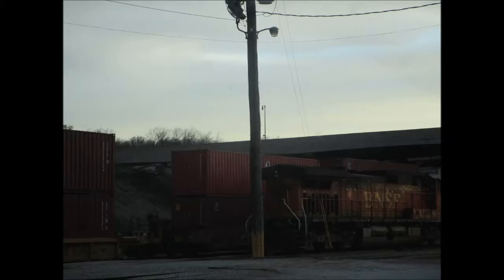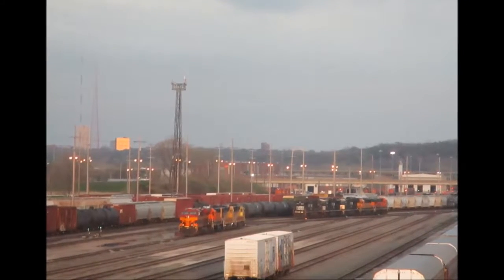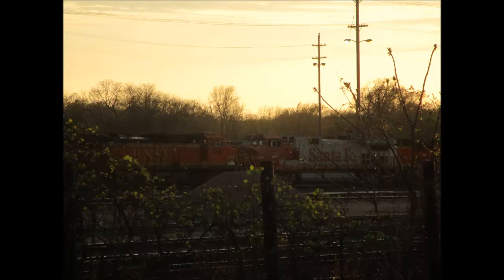Also at the end of the fueling area was an unidentified Dash 9. On the other side of the bridge is a Kansas City Southern ES44 and 3 Norfolk Southern locomotives. I also saw a Chicago Northwestern auto carrier, which is rather rare. 4497 and War Bonnet 642 are both C44-9Ws.